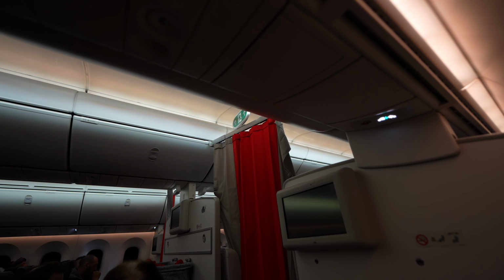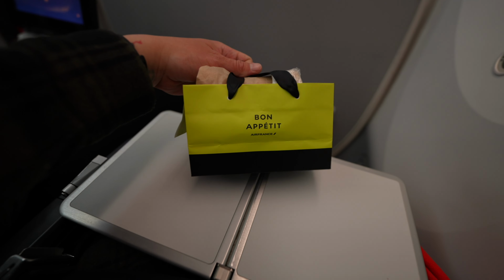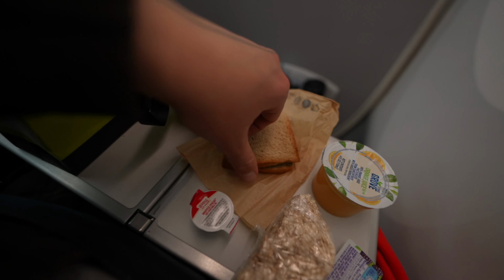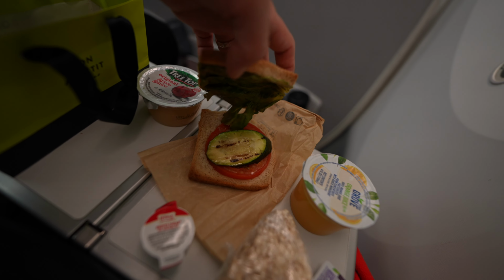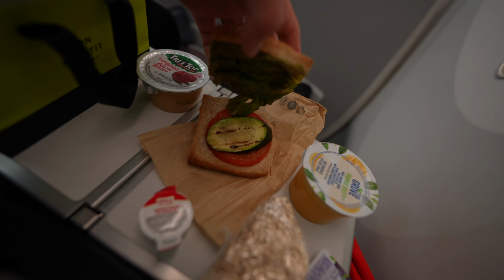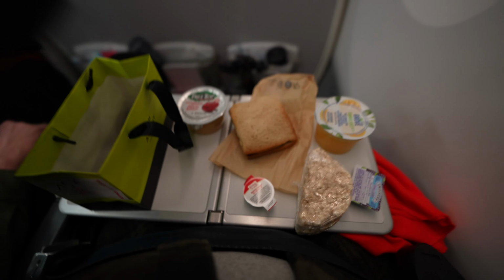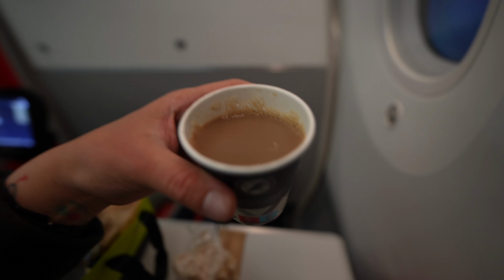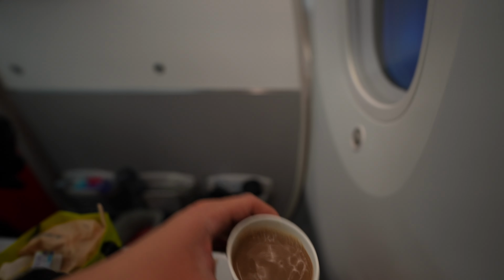I was able to sleep for a couple of hours, and before I knew it, the cabin lights were back on for breakfast. Air France passes out these cute little bags for the second meal, and inside mine there was a soggy veggie sandwich, applesauce, orange juice, and a rice cracker. The crew also, of course, came around with a full drink service too, and I just went for a coffee.